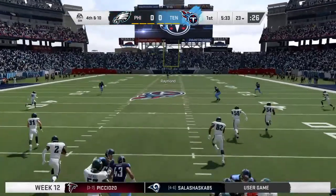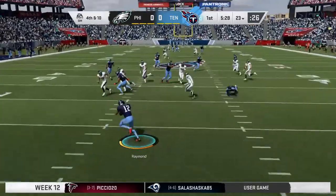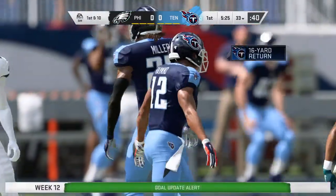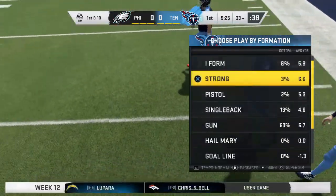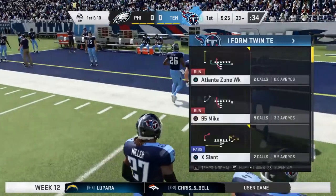He steps into this one, and this is a rocket. Taking it about the 16. A nice job on the return there, 16 yards. And it'll be Titan football. And here comes Tennessee as they get set to take the field. They punted last time they had it. What steps, Charles, do you think they have to take to make sure they don't do that again?